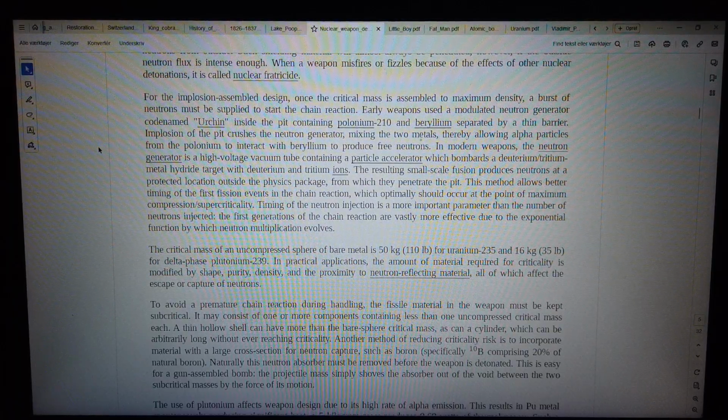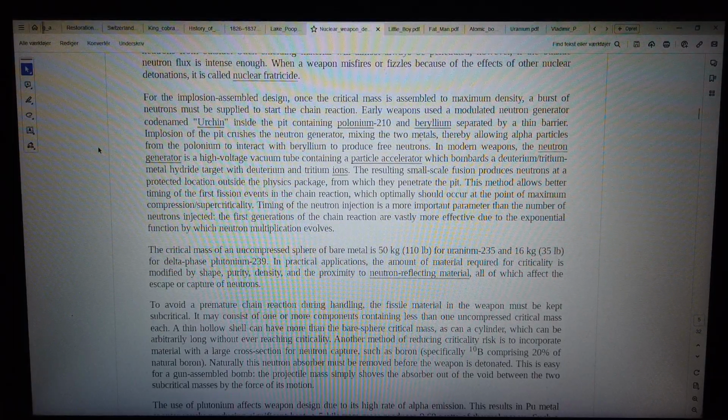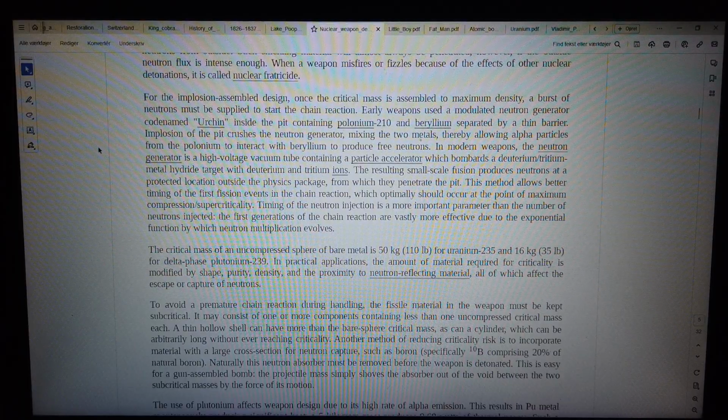The first generations of the chain reaction are vastly more effective due to the exponential function by which neutron multiplication evolves.